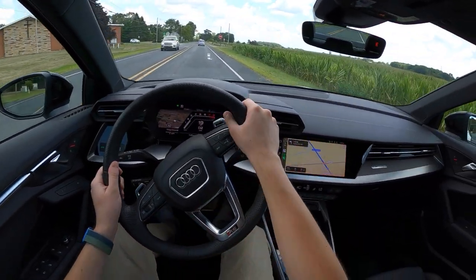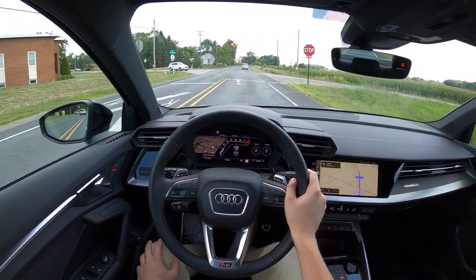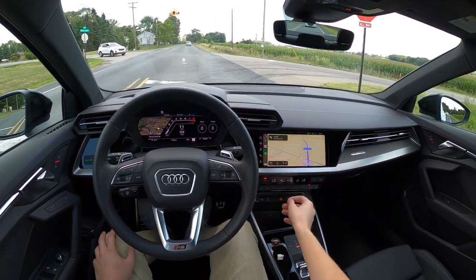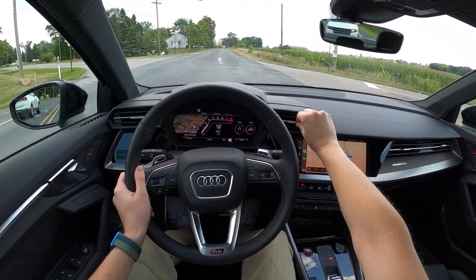Try and enjoy this RS3 just a little bit. I want to get some air on the GoPro so it doesn't overheat.